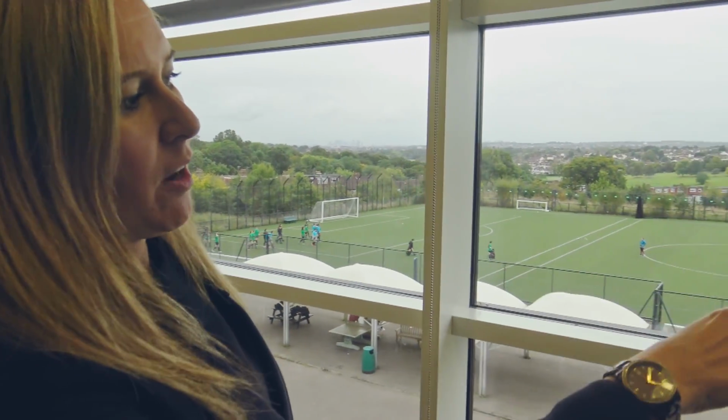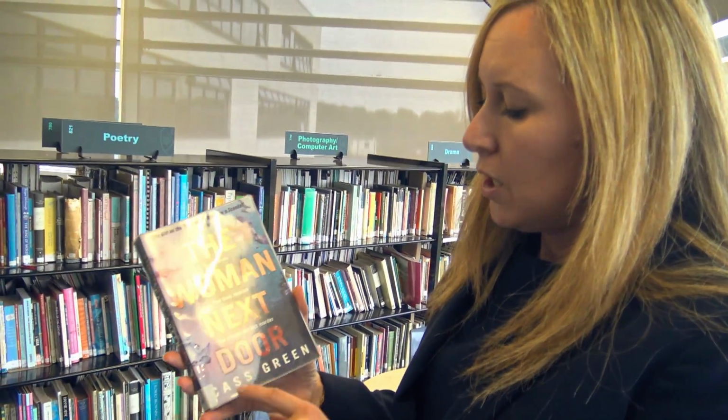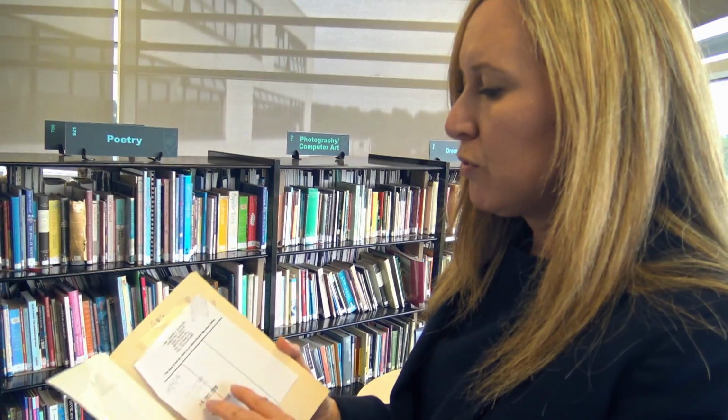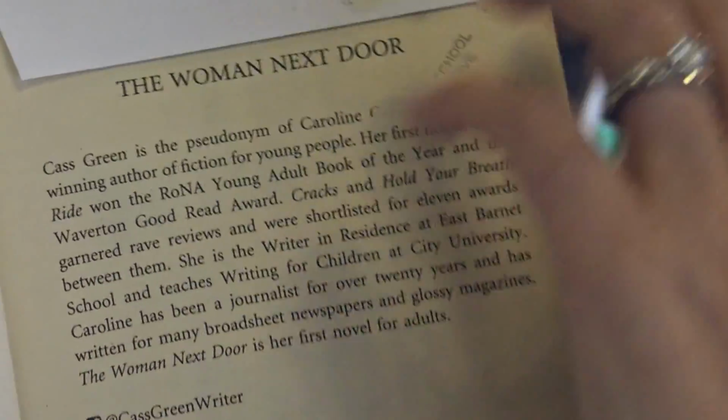Also outside, we've got the covered over spaces for children to still go outside when it's raining, and we also have an outdoor amphitheatre, but being really honest with the British weather, we don't use it as much as we should. What's really lovely is that we have an author in residence, Caroline Green or Cass Green, and she cites us in her books as a writer in residence at East Barnet School. What's really impressive is that two of our Oxford students that went off to study English cited her as one of their real inspirations for their creativity. We're super proud of everything our students do, and this was a really important part.